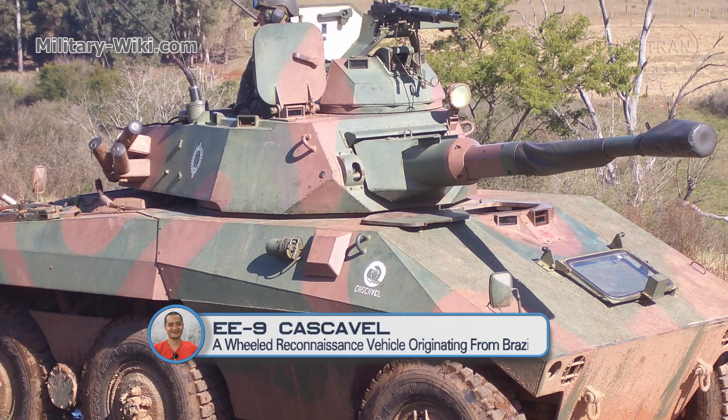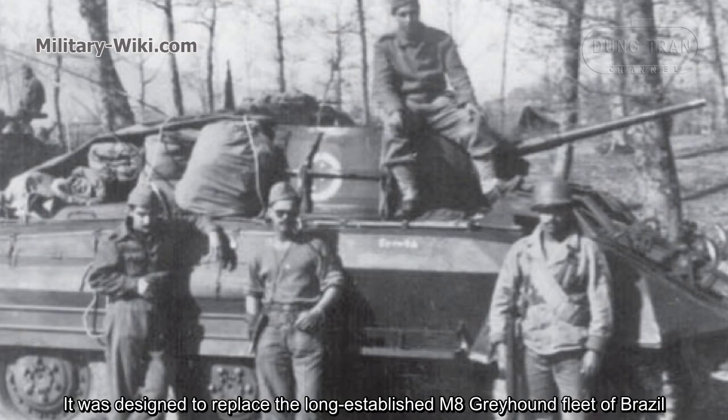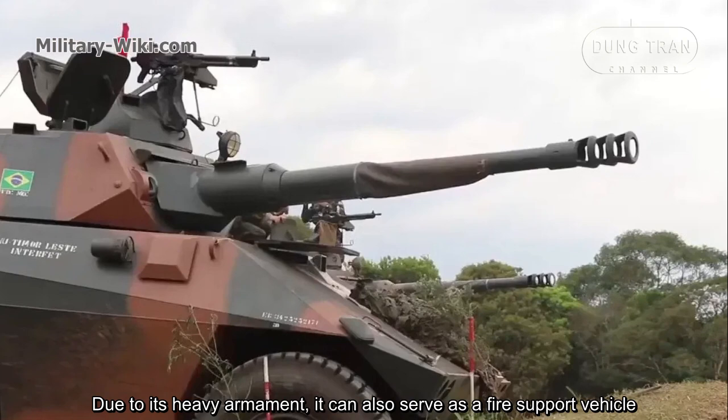Engesa EE-9 Cascavel is a well-recognized vehicle originating from Brazil. Manufactured by Engesa, it was designed to replace the long-established M8 Greyhound fleet of Brazil. EE-9 was widely exported and remains the most numerous cannon-armed reconnaissance vehicle. Due to its heavy armament, it can also serve as a fire support vehicle.